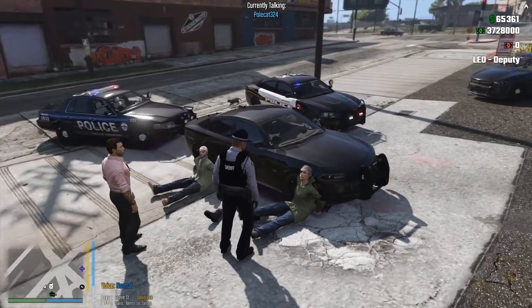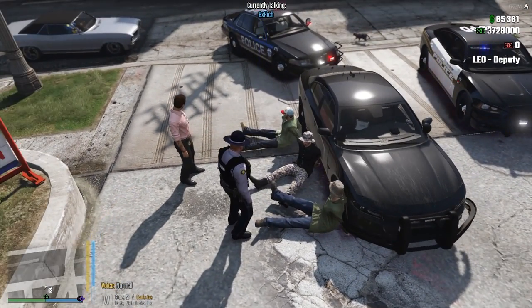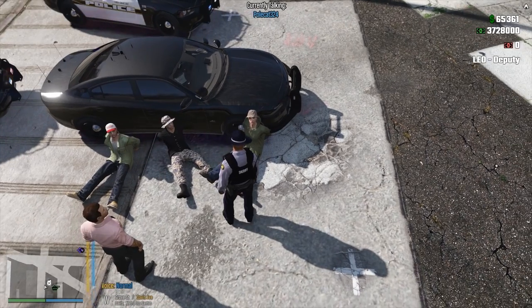Who's the one with the bucket hat? What do you mean? What's a bucket hat? The one in front of you, officer. The one in front of you. The one with the green jacket. All right, if y'all want to play games, I'll just arrest all of you guys for the stolen vehicle. That's cool with me.